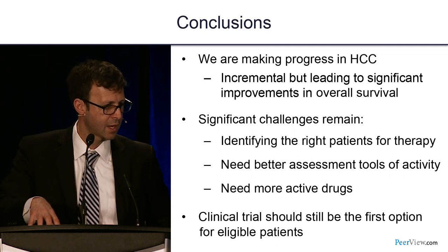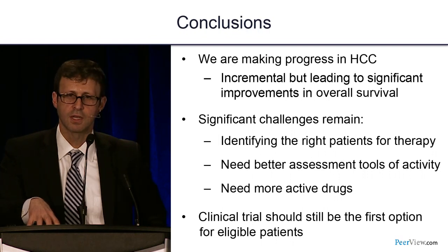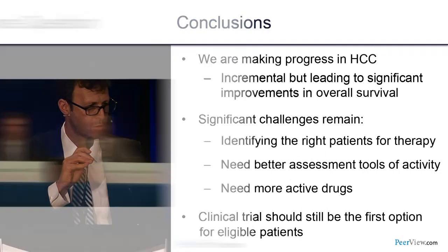So again, I'd emphasize clinical trials are always the best option because the only reason we're here today is because of all the participation in clinical trials and all of your support. Thank you so much.